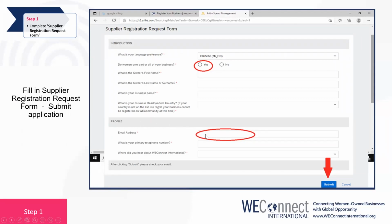When filling in the email address, please make sure you fill in the correct email address because this is where the invitation to complete your registration will go. Simply let us know your telephone number, and we'd love to hear how you heard about us. You can select from the different options. If it is through one of our valued member buyers, please do let us know.